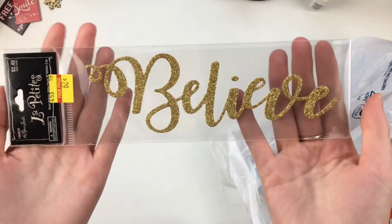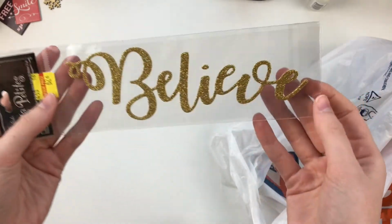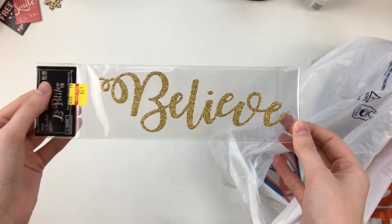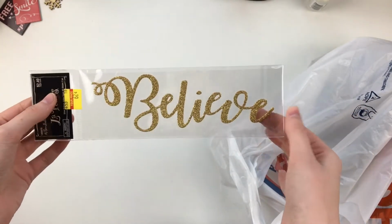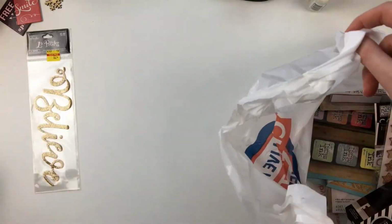I showed some of this in my basket, but the first thing I got was this Paper Studio Believe sticker. I wanted to use this in my Disney albums because it's perfect. And it's just a gold foam glitter sticker, 62 cents.